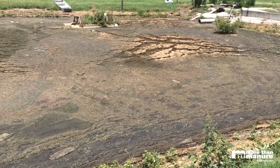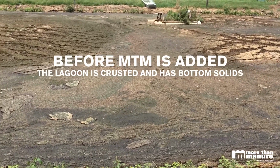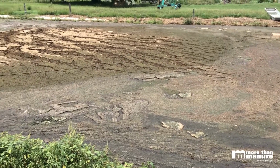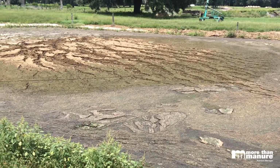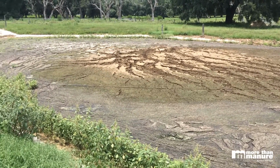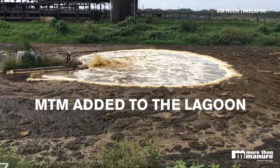We've talked about using things in the past and heard about different products that had come through the system, the bacterias. And so Randy was very confident that our system would be able to use this product. We were looking not necessarily for odor control because we don't have a lot of houses around it, but that's been a benefit. And anytime you can control odor, that's good. But the main reason was to try to keep that crust from forming on the top and have a consistent lagoon.